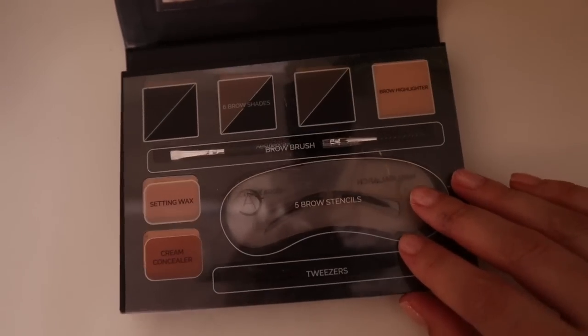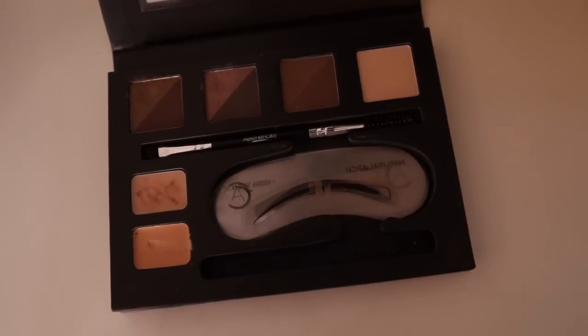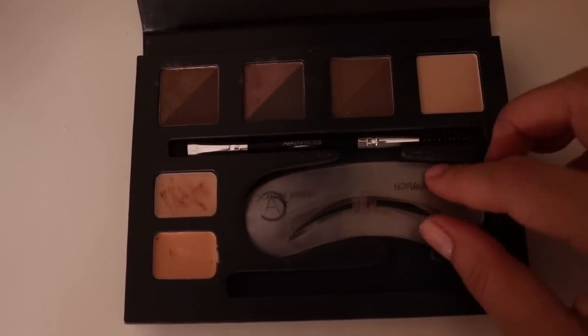I get frustrated because I feel like all of the brow shades I find are really dark, and I want something a bit lighter so as to not draw too much attention to my brows. It also comes with a brow brush, setting wax, cream concealer, and tweezers. But here's the thing I like about it the most.